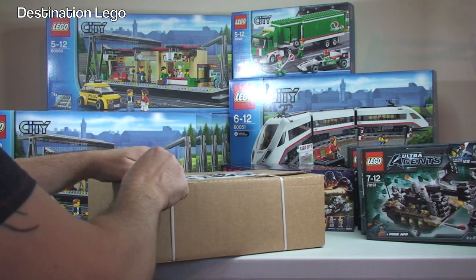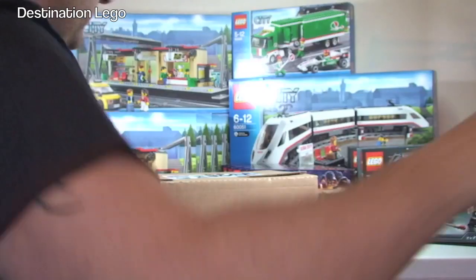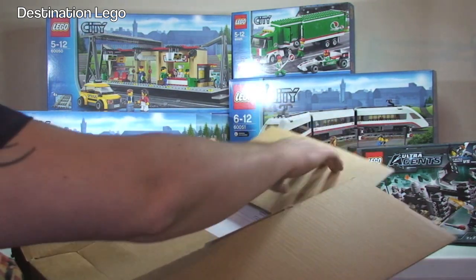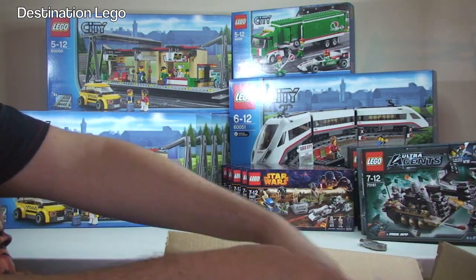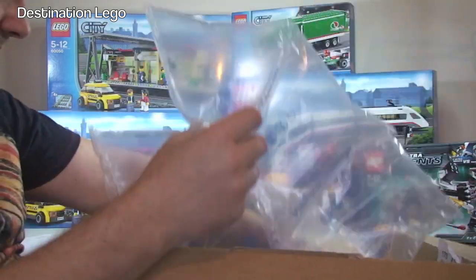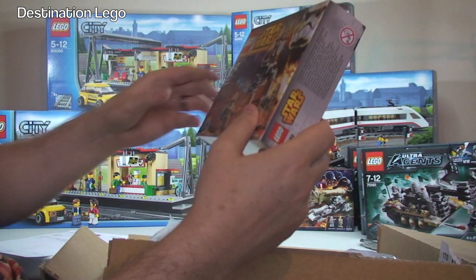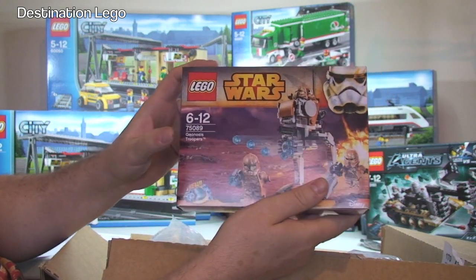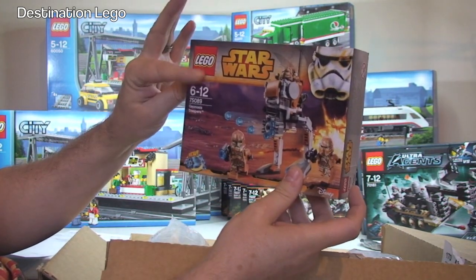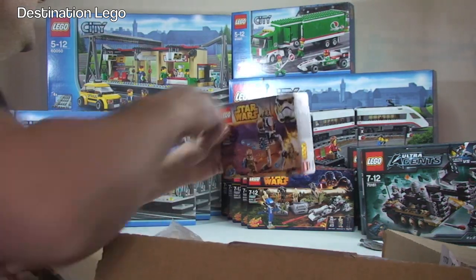Okay, so next up we have a box from Lego Shop at Home. So let's get into this one. Those, and we will see what's inside. What did Destination Lego order from Lego Shop at Home? Okay, we ordered the Geonosis Troopers 75089. So again, this is all for my personal collection, because I will get every single Lego Star Wars set. For those that know you, this is my favourite theme, and I collect these personally for myself. So that's for me to be built and hopefully reviewed at some stage.